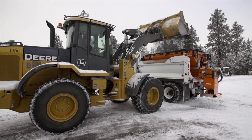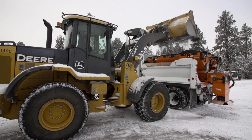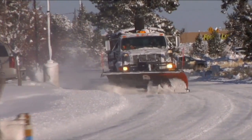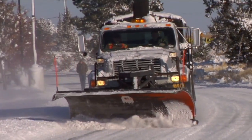From that point, if it is hard packed and still coming down, we apply cinders. That helps the traction and get us through the immediate needs so people can get around. But then we have the other side of the problem. When it melts, we have the gravel on the roadways and in the bike lanes and on the sidewalks. So that can take us quite a while.